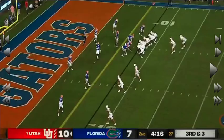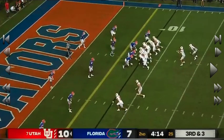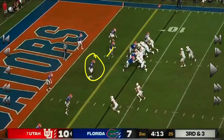3rd and 3 for Utah now. Important play as they lead 10-7 down in the red zone. Now as time goes on, Shamar James here, again a freshman, is going to play this better. He's still looking for Ventrell Miller. What do I do? Okay, here's where I'm standing. Ideally, he should be down here. He needs to be ready to make this play in the flat here. He is not. He's going to be late to this.